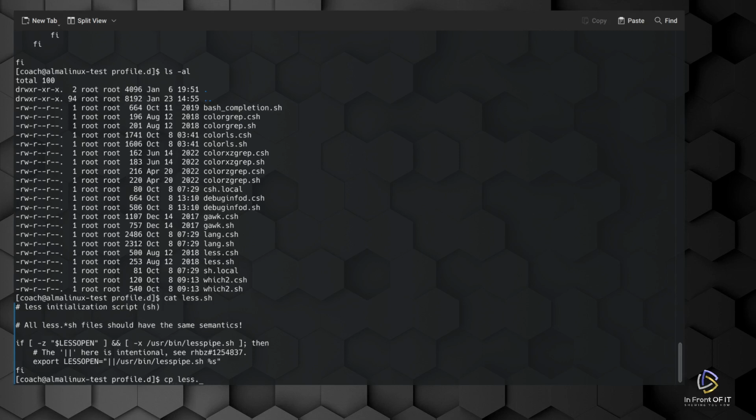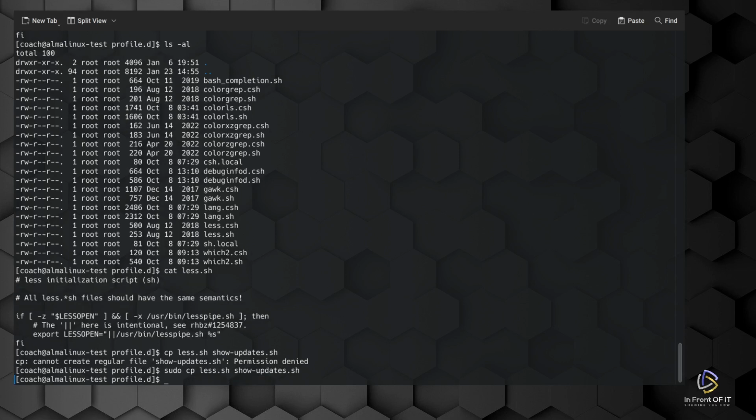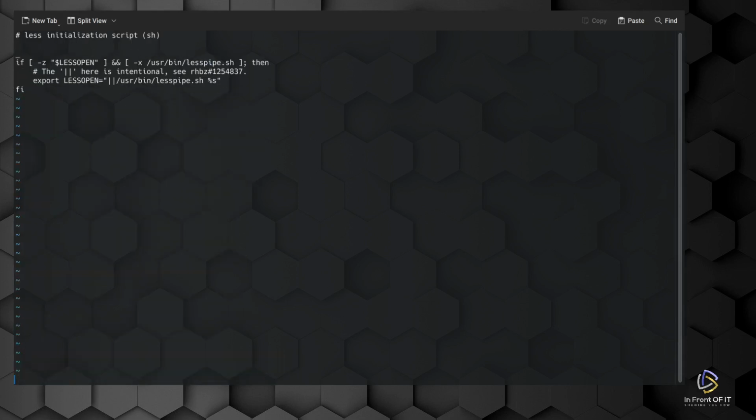I'm going to run the command cp less.sh over to, I'm going to call it show-updates.sh, but you could call it whatever you want. Need sudo for that. Forgot about that. Once we do that, then we're going to go and edit the file. I'm using VI, but feel free to use Nano or whatever other editor you're comfortable with.